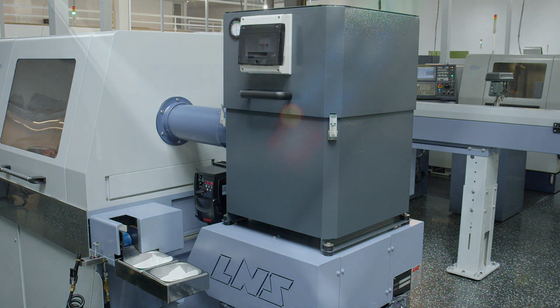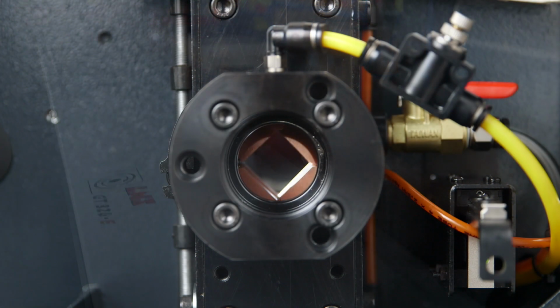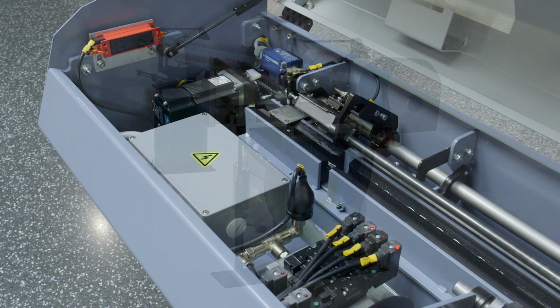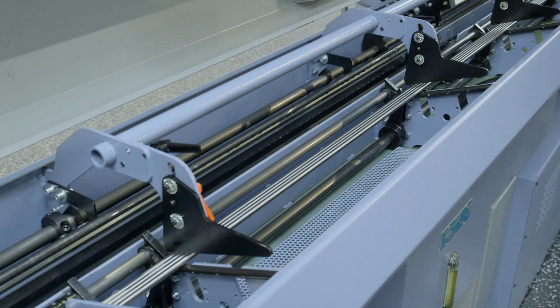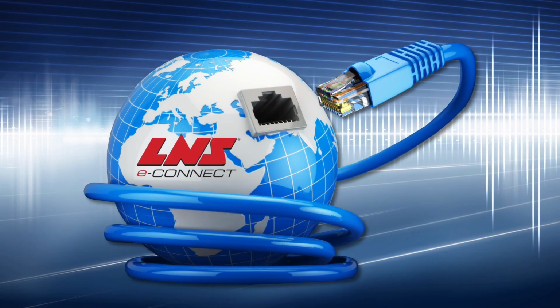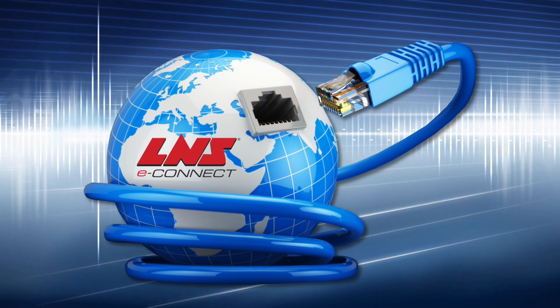LNS continuously leads the industry in advancing product performance with more patents than any other peripherals company. From introducing the Hydrobar concept of bar feeding in 1975, to adding servo motors and absolute encoders that further refine bar loading and reduce changeover times, and through its pioneering interconnectivity work, developing eConnect, the first Ethernet communication system.